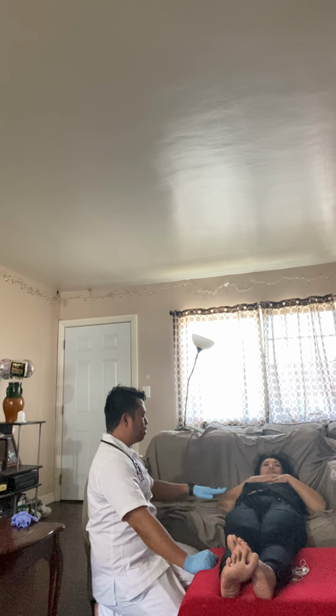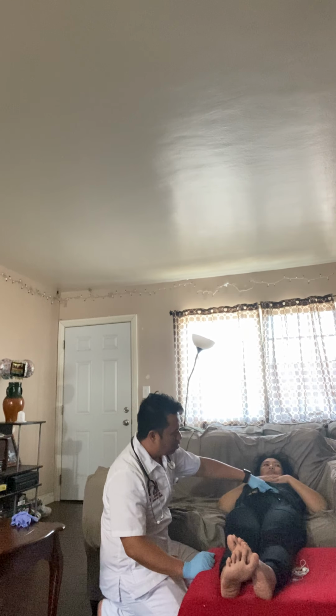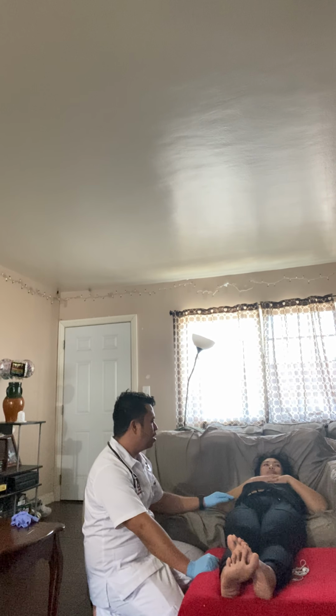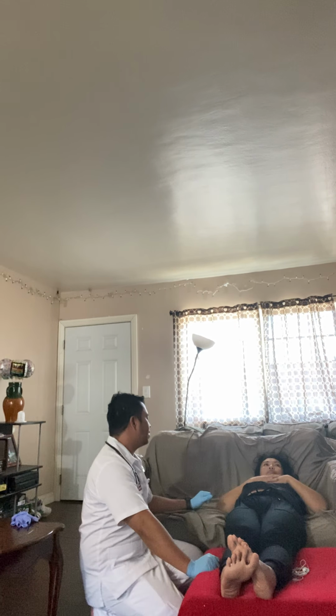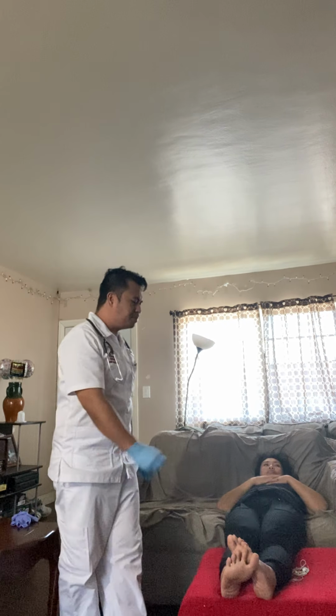Okay, I'm gonna go ahead and palpate the abdomen. Okay, do you feel any pain? No. Okay, patient's not feeling any pain. There's no signs of masses. Patient's abdomen is also warm, as it should be.